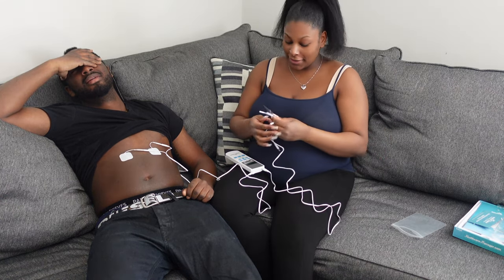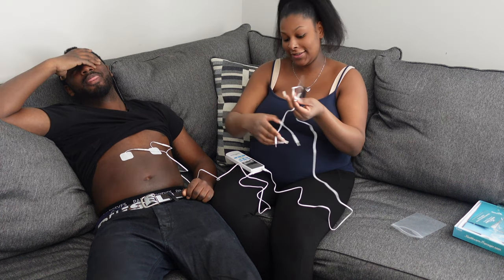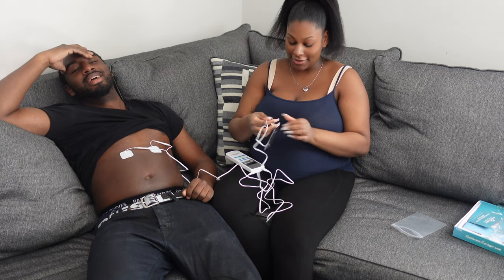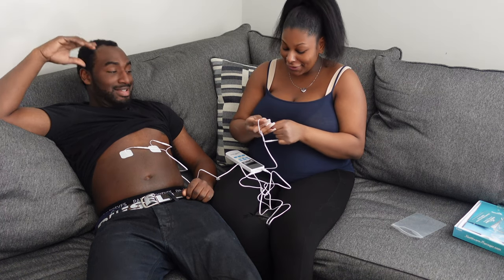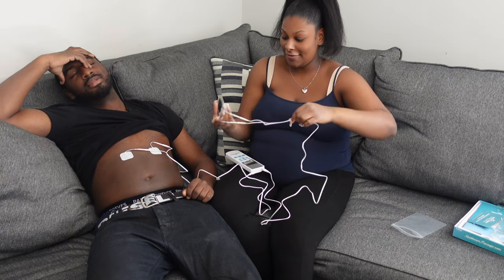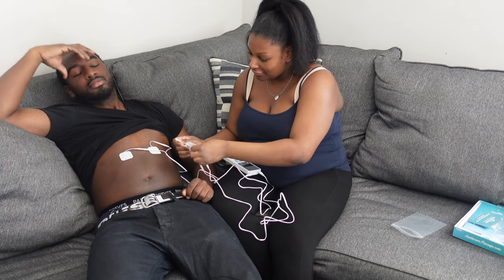Alright, and these two represent the bottom of the uterus. So we're gonna put these on here. You're being dramatic, it's not that bad, it's really not that bad. Bro, take it from me, somebody who's doing it a third time. If it hurt that bad, I wouldn't be doing it right now. Oh my gosh, man. Right? I wouldn't be doing it.